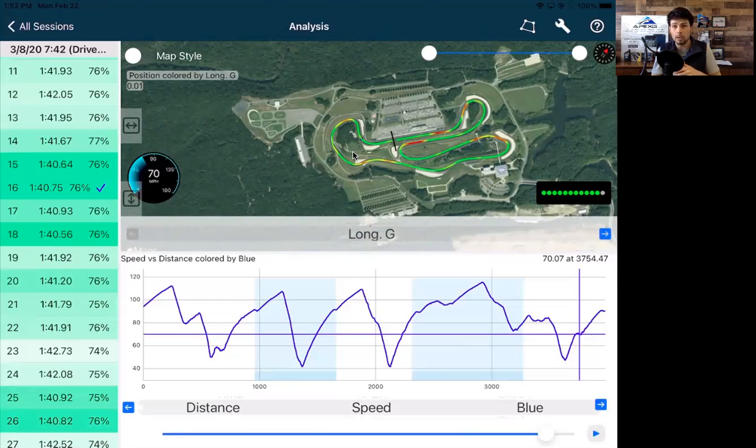Turn 5 is our only hard threshold braking opportunity. Every other time we use the brakes on this track are to set the weight on the nose, balance the car. 9 times out of 10, the people that are braking the absolute latest aren't the fastest. Usually if you're braking a car length earlier than they are, you're setting the car up to roll more speed through the corner. Of course, braking late is still going to be important, but we want to work up to that. So that's my quick summary.